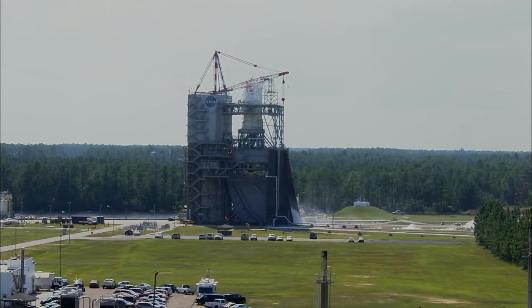When completed, two 5-segment solid rocket boosters and four upgraded RS-25 engines will power SLS to space and enable astronauts to begin their journey to explore destinations far into the solar system, including an asteroid placed into orbit around the moon and ultimately on to Mars.